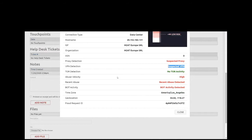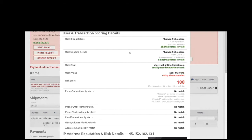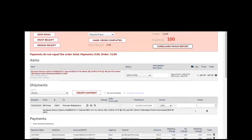But people use VPNs. We use VPNs at coreGUARD because it's sometimes legitimately needed. A lot of corporate networks use virtual private networks because it takes that traffic off of the main internet and puts all your traffic within this virtual private network. So it's not a sure tell sign that this is a fraudulent transaction, but we immediately see there's bot activity detected on that IP address. There's recent abuse detected. The abuse velocity is high.